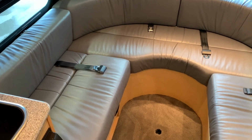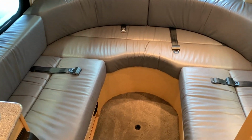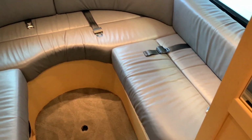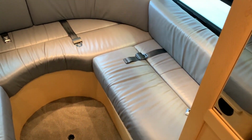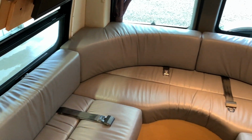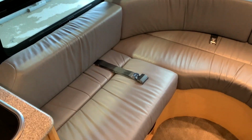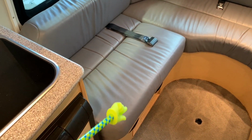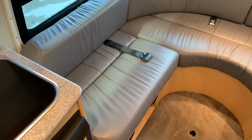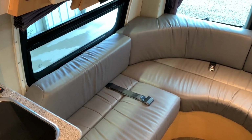Pleasureway Chevy chassis, 4 chairs up front, 7 seat belts, U-shaped dinette. You can see the list goes on that makes this a very desirable, popular unit. I'm not sure why Pleasureway did not make or build more of these, because we've always sold them relatively pretty quickly when we do get them in. And I've only ever had less than a handful, I think, through here. So that goes to show that they are pretty rare.